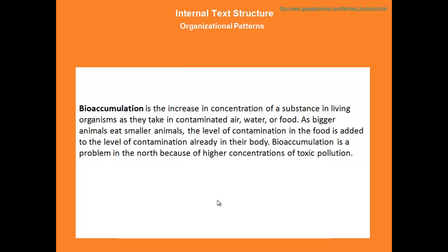So you're talking about bioaccumulation, and there's a lot of facts. But what I want you to notice about this is, even if you don't quite understand what bioaccumulation is, is it something that you can touch? No, it's an idea, right? It's something that happens. It's a concept. And this whole paragraph defines what bioaccumulation is. So that one is concept and definition.